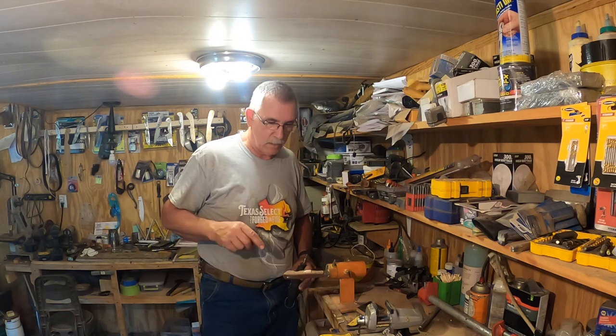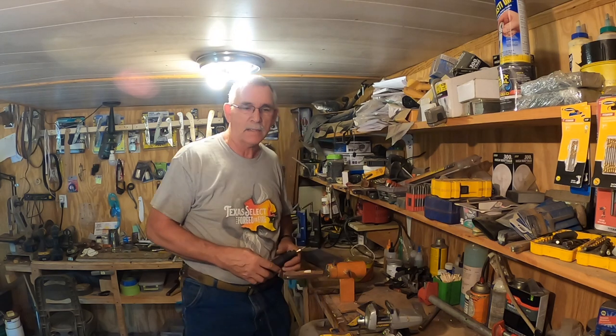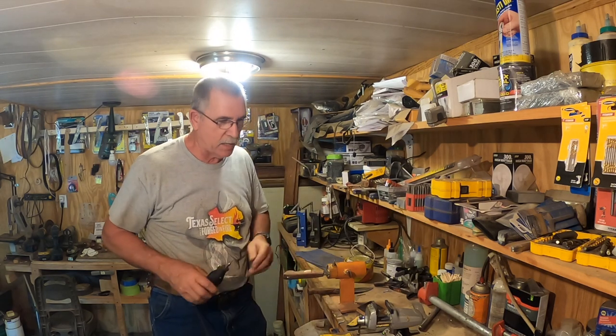And there it is. It's inlaid in there. I'll put epoxy in there and glue it in.